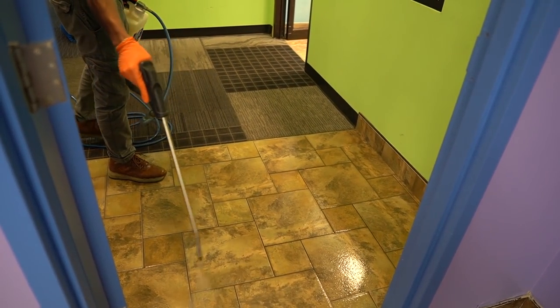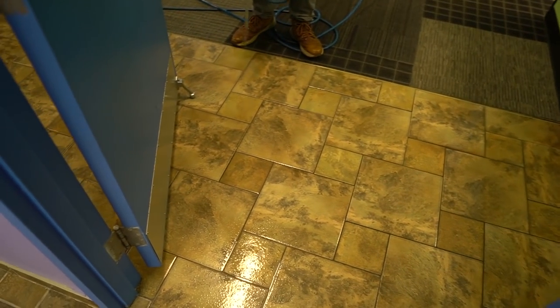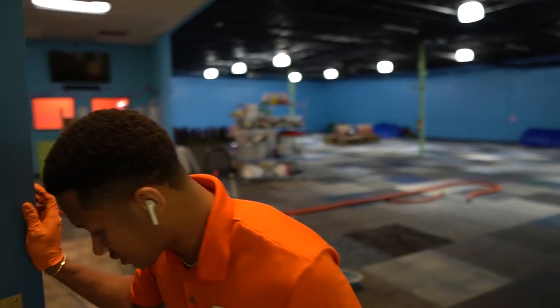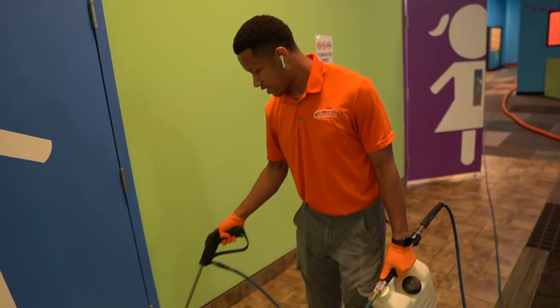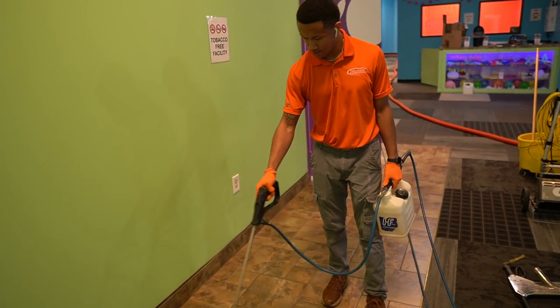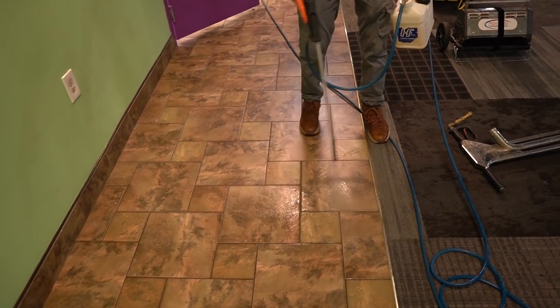We cleaned a little bit over 12,000 square feet, and I think a little bit under 2,500 square feet of tile. So it's a lot of cleaning that we're doing here. 2 days, that's all we need. We just come in with our head held high, we stay focused and get the job done, as we always do.